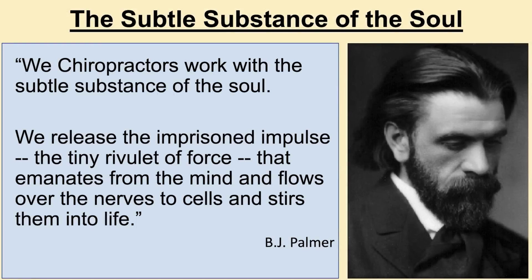So if you do have back issues, if you do have organ issues, look at the controlling factor, the nervous system. And we chiropractors work with the subtle substance of the soul. We release that imprisoned impulse, that tiny rivulet of force that emanates from the mind and flows over the nerve cells to stir them into life.